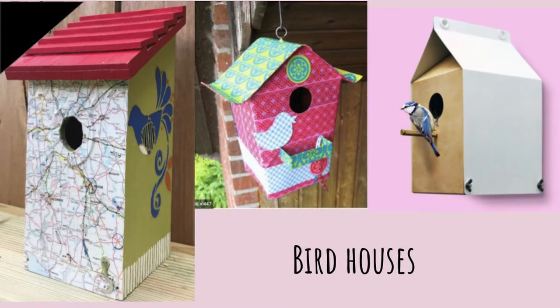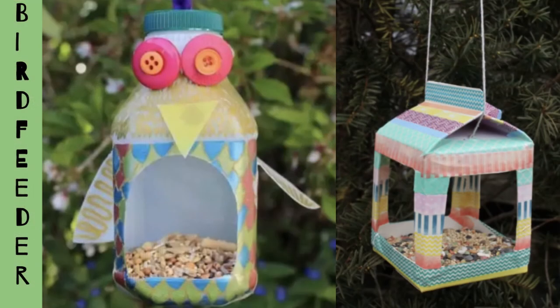Here are some examples of decorated birdhouses. I like seeing the map that is glued to the front of this first house. It reminds me of the long journey that birds make during migration. The plastic container is decorated to look like a funny bird, and the milk carton bird feeder is covered with colorful washi tape. Which one do you think will attract more birds?